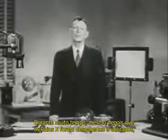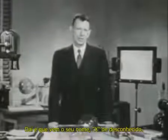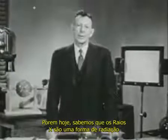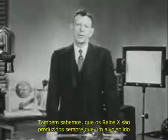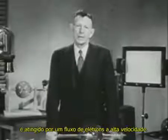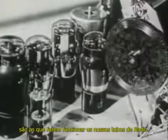For a long time after X-rays were discovered and used, they remained a mystery even to the scientist. That is how they got their name, X for the unknown. Today, however, we know that X-rays are a form of radiation belonging to the same family as light, heat, and radio waves. We know also that X-rays are produced whenever a solid target is struck by a high-speed stream of electrons, those same little negatively charged particles of electricity which make our radio tubes work.